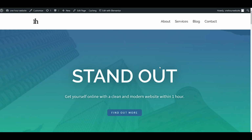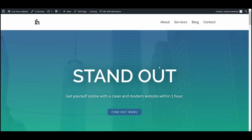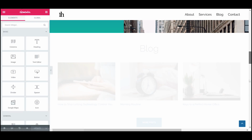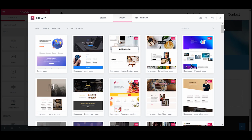Alright guys, so we are so close to wrapping up here. I've just got one last little piece of advice for you guys. If we go back to edit with Elementor, and we go down to the bottom and we go to add another template, if you have a look on the pages library, you'll find that Elementor actually has pages already made up as well that you can implement into your site.